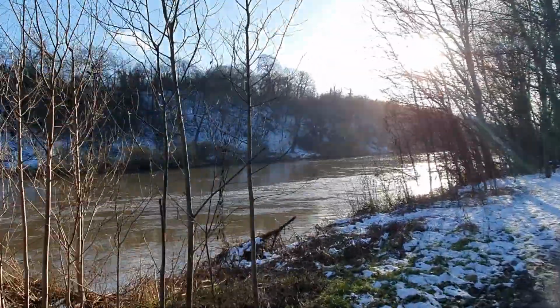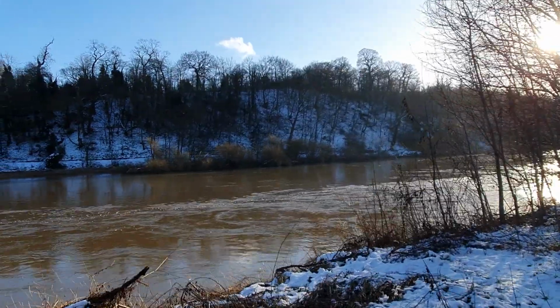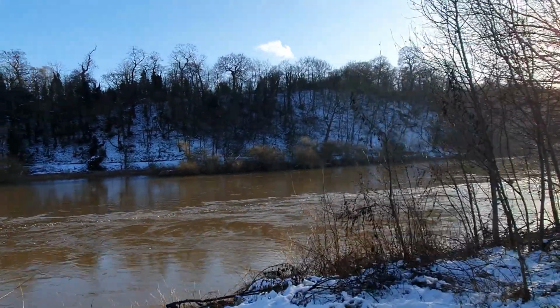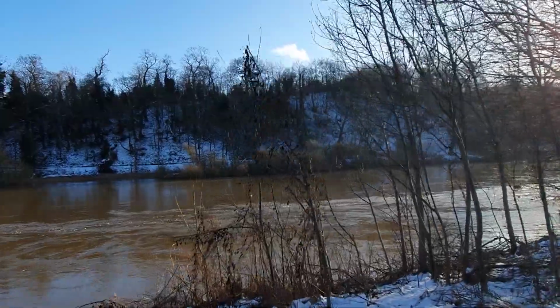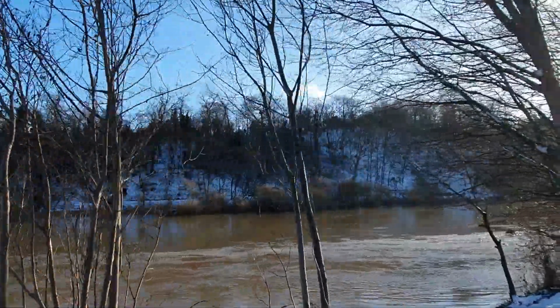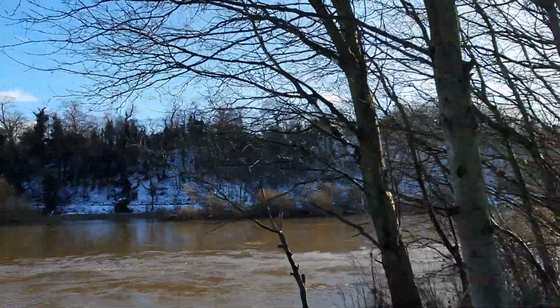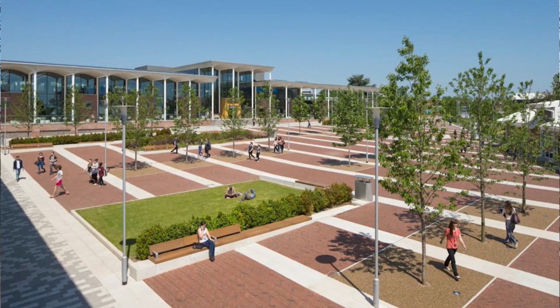As we continue walking alongside the Trent, it looks stronger and higher every moment I look at it, quite honestly. But up on the left hand side of the Trent is a steep hill, and beyond that is the Clifton campus of the Nottingham University.